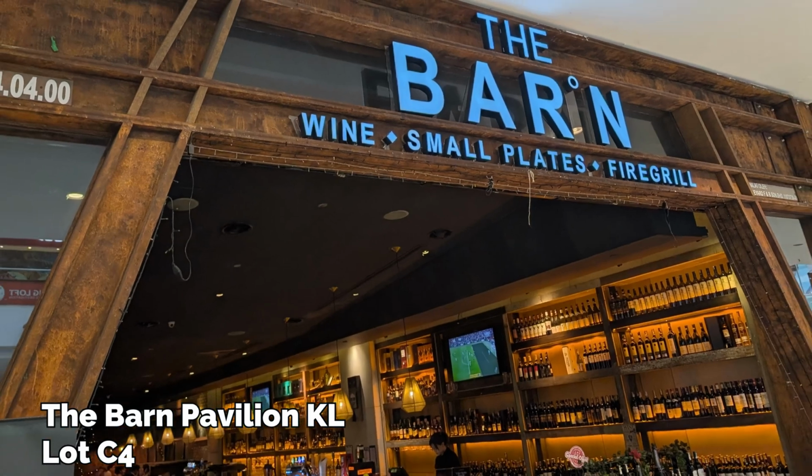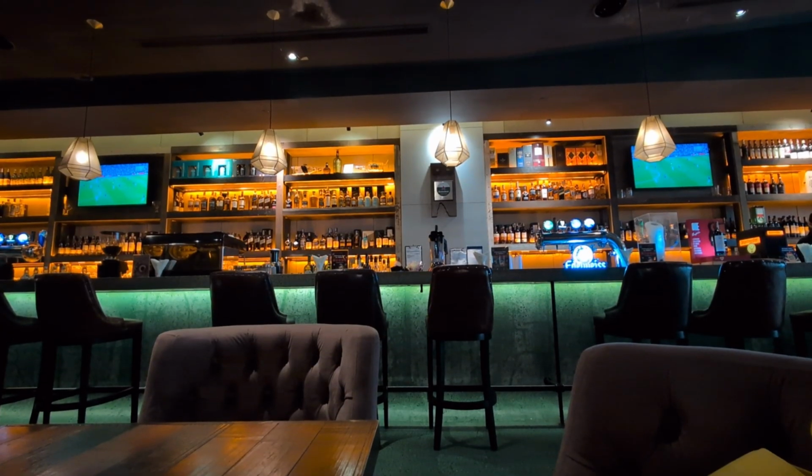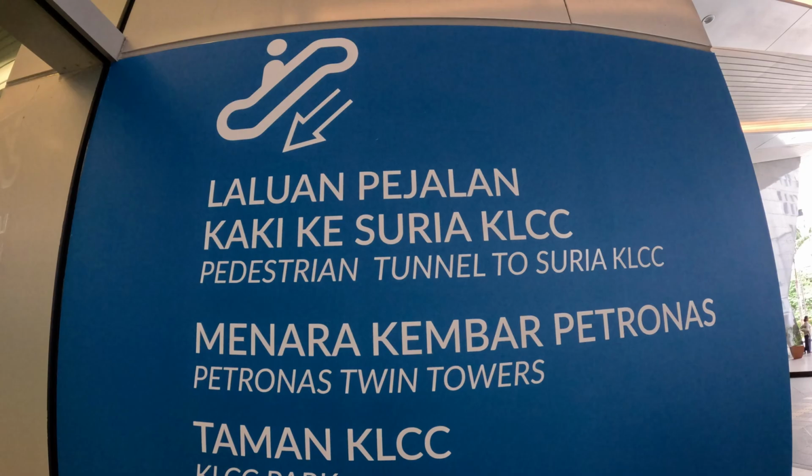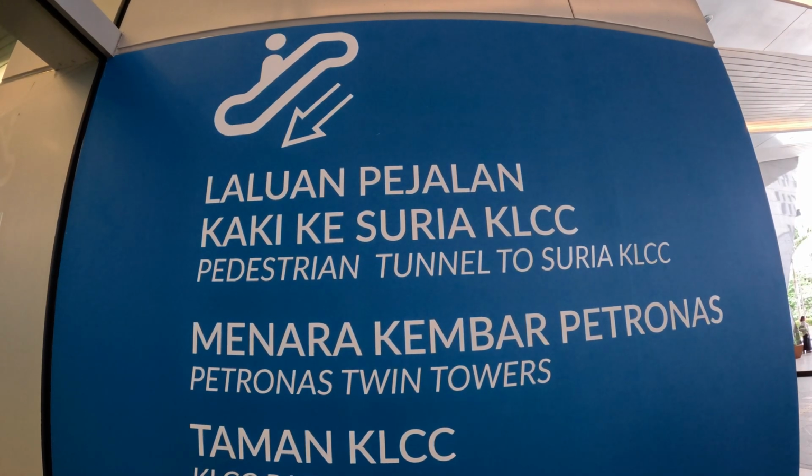All right, so after that intense shopping time at Don Donki, we went over to the Pavilion Mall and grabbed a little lunch at the barn, which was actually really good. Got a couple chicken dishes and some marinated pork belly. And then we took the Sky Bridge and the tunnel all the way back to KLCC, which is where we're at now. And now it's time for a little siesta.